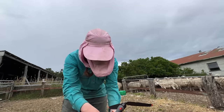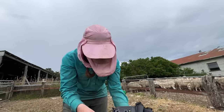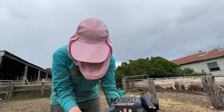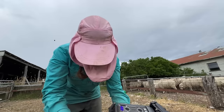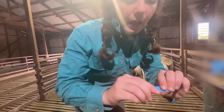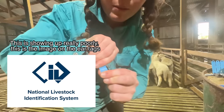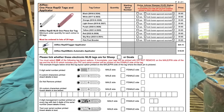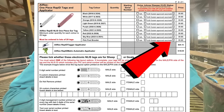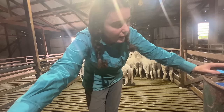Marking these lambs, and then they're going back with their mums, and we're drenching the mums, and then they're going back to their paddock because they're young. They were accident lambs, as you might be able to tell. They look shit. So as I was trying to show before, see this ear tag here, it's just got this Australian symbol, whereas the V ear tags have the symbol as well as the V, and the V shows that they've been vaccinated with the OJD vaccine. The lambs that we're keeping get the V ear tag.